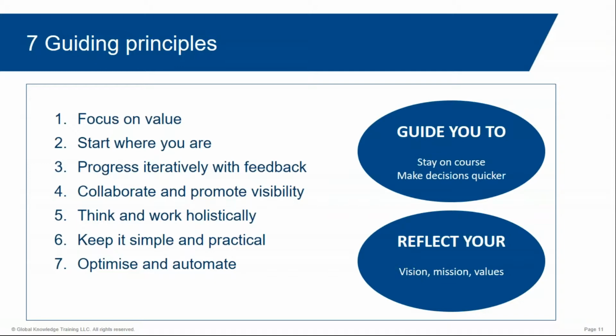Progressing iteratively with feedback, absolutely stolen from Agile, but just as important in service management that you can progress iteratively. You're not waiting for maybe a single big bang launch. If you can make improvements, do so. If you can make small improvements, do so. Collaborate and promote visibility. Think and work holistically. Again, they're ones that are taken in terms of adding value, collaborate and promote visibility. Think and work holistically, we just talked about in looking at the 4 areas of ITIL that will help us to think and work holistically like that. Keeping it simple and practical, straight out of the lean playbook.